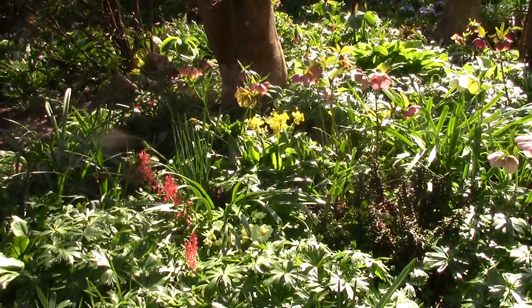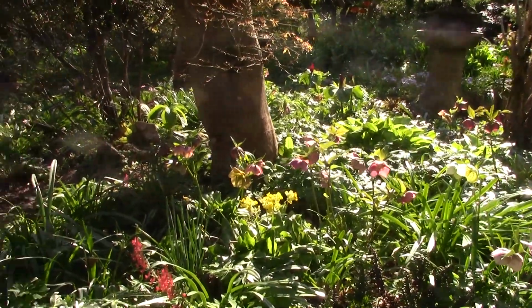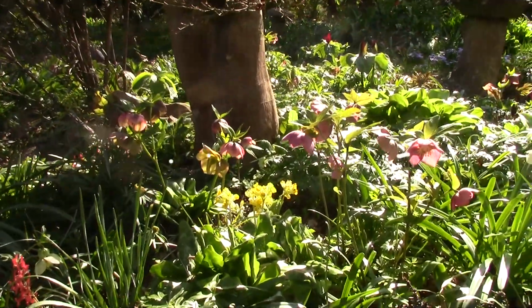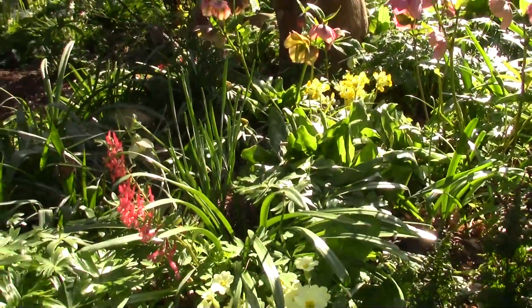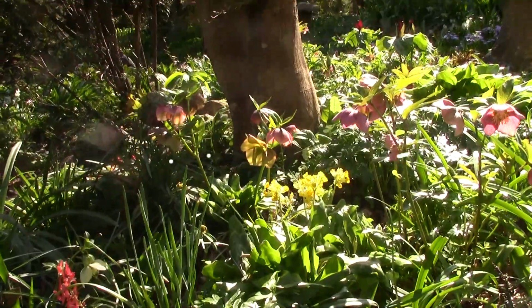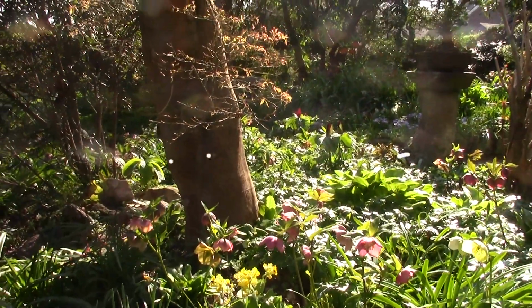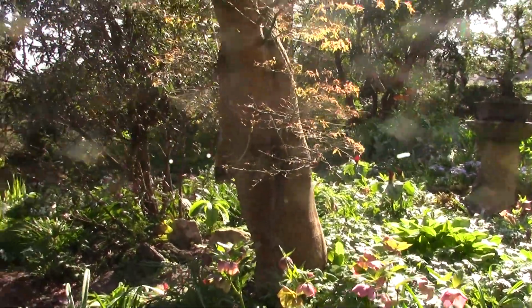Beyond the mass flowering of the Erythronium, it's gone over, and the Corydalis malcensis is starting to fade now. You can see here there's the primroses, and just further along the cowslip, so Primula vulgaris and Primula veris.